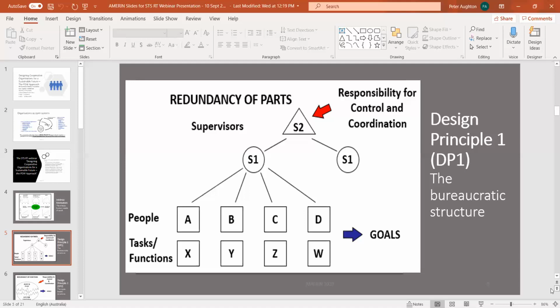So it's a key outcome of the PDW to improve those 6 criteria. The other key feature of the design principle 1 structure is the responsibility of control and coordination. It rests at least one level above where the work is being done. So S1 is responsible for controlling A, B, C, and D and coordinating their work. Control and coordination are the 2 dimensions of work, so it rests with S1.